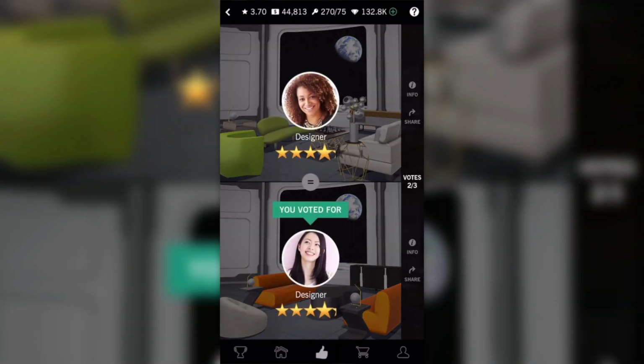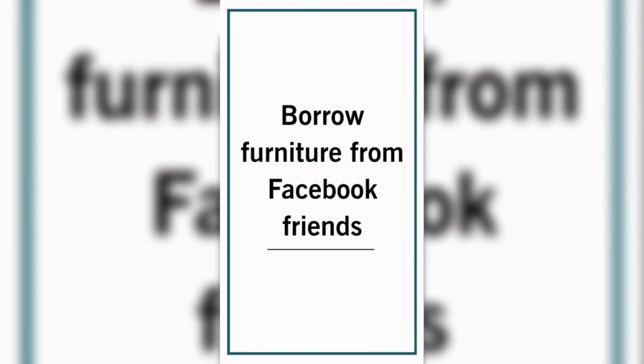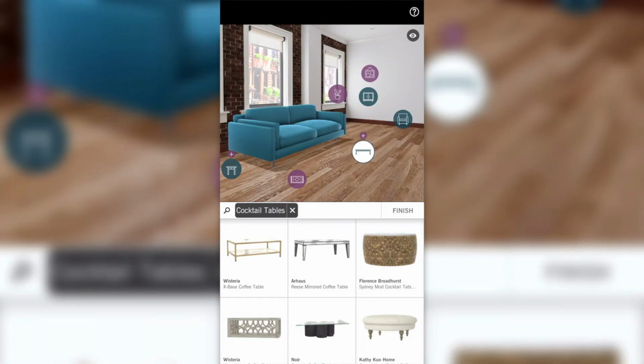It's quick, it's fun, and you can connect with a vibrant creative community while improving your design skills and gaining inspiration that you can apply in real life.